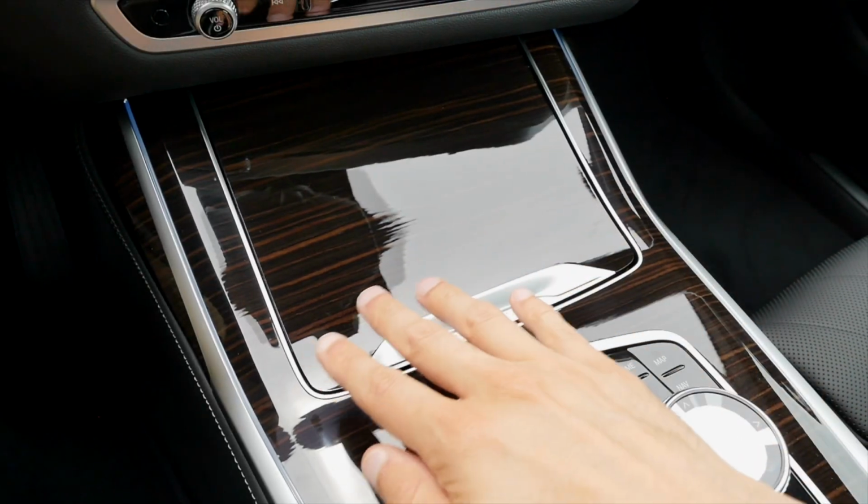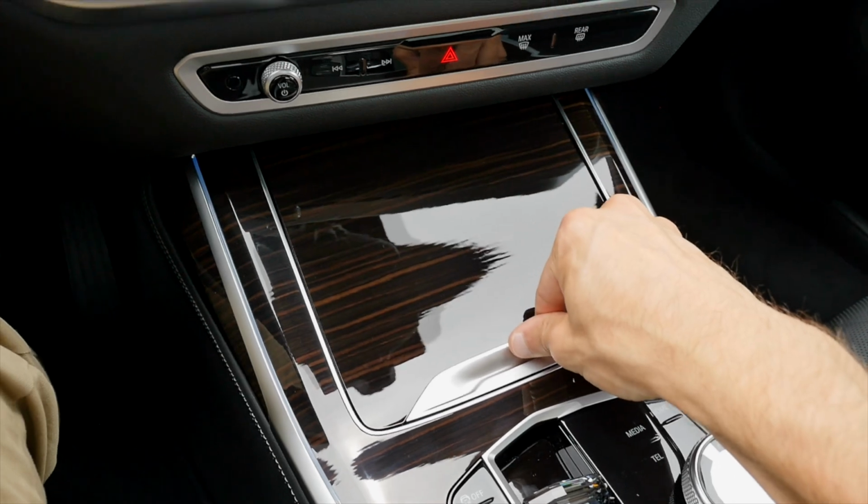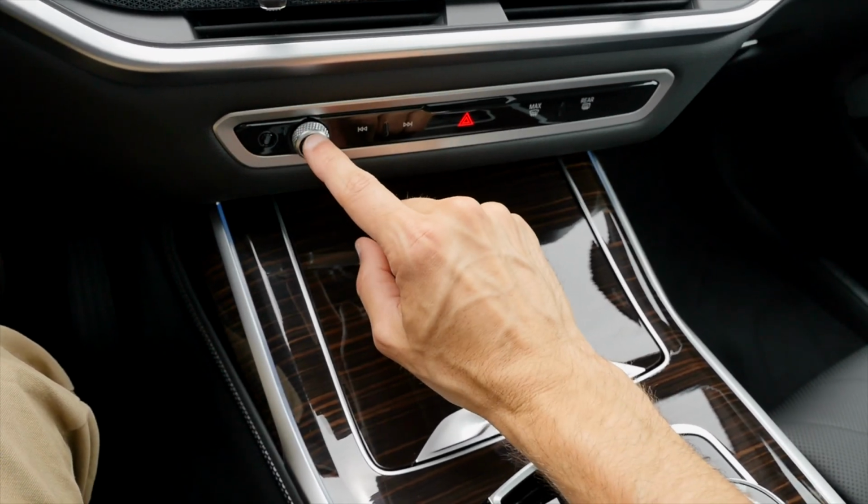Bowers & Wilkins sound system here, awesome sound, love it. Let's see us back in 5 minutes. I'll just keep listening to music for now. Lower middle console here, different stylings are available. Here a more classic one. Oh, wait a minute. Hey, we still have a manual volume knob. That's good to have. Didn't want to forget to mention that.